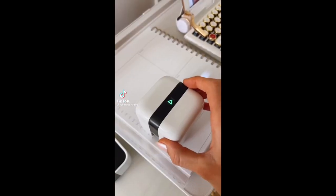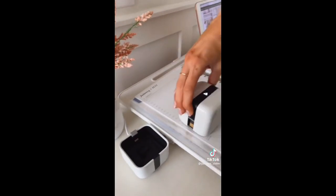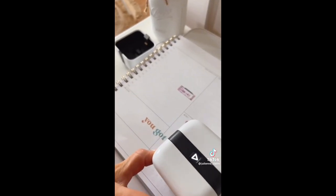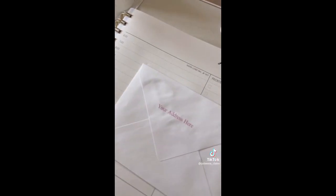Amazon Home Hack. This is the world's tiniest portable and wireless printer. It allows you to print on most materials, and the light guides you to print straight. This gadget is tiny enough to fit on a desk and perfect for customizing agendas, signatures on paperwork, sending letters, and gift wrapping.